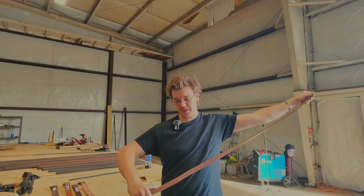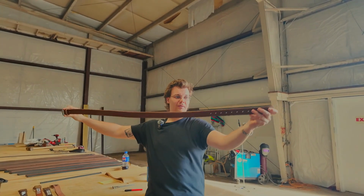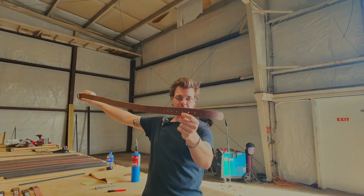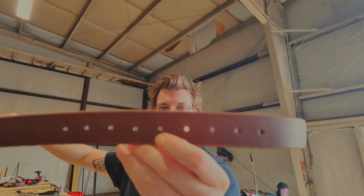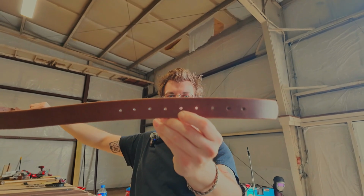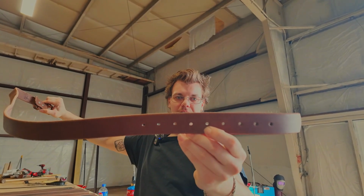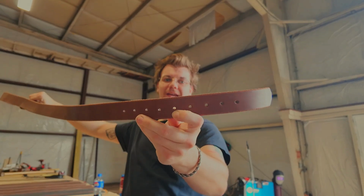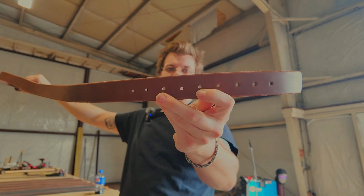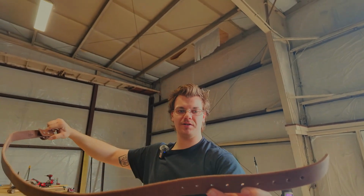So what we do, we measure our buckle from the same side here, but we come down to the middle hole here. So as you can see, there's a lot more holes in here than the last one. That's because we want adjustability both ways. If you're losing weight one day, we want you to be able to keep this belt. If you have a carry, we want you to be able to use this belt the same way you're going to carry, the same way you're going to do construction.